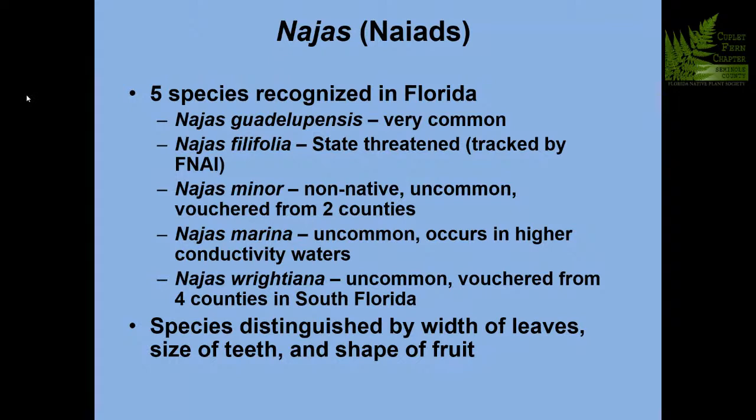So I'll show you a photo of that. And Najas flexilis, I have never seen this one. It only occurs in four counties in South Florida. And so I don't know that it's very common there, because I haven't heard much about it either, but it's down there. So these species can be distinguished by how wide their leaves are, how big the teeth are, and the shape of the fruit. So I'll show you some of those.